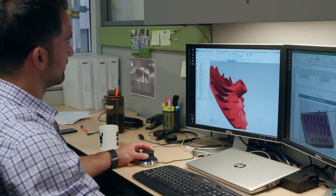Before we may have done 2 or 3 build jobs before we got what we would consider a production-ready part to carry through a PPQ process, whereas now we might do it once. So you're able to reduce that prototyping time by a lot.